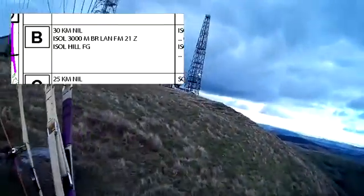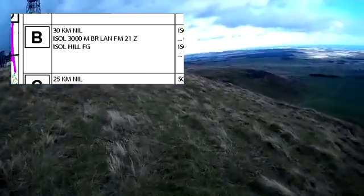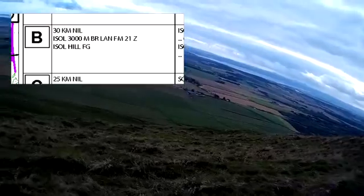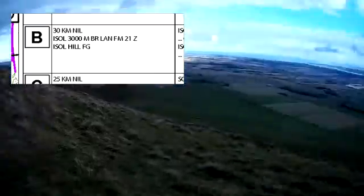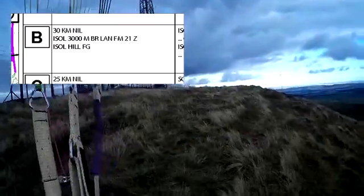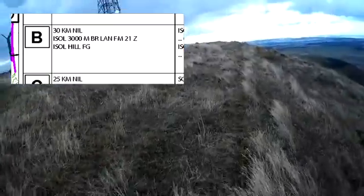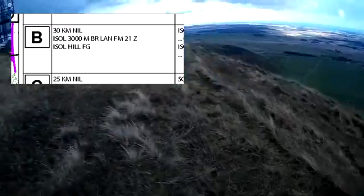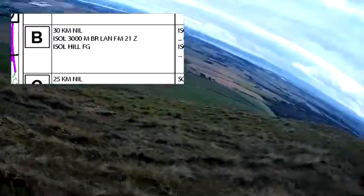The second line is ISO, isolated, 3000 M PR LAN FM 21Z. Looks complicated, sounds complicated. It's actually very simple. You start off with the best part of the visibility, then you start stating where there will be restrictions or limits in that visibility. So as you read this box going from the top of each box downwards, you should see less visibility and you should see the reasons for the less visibility.